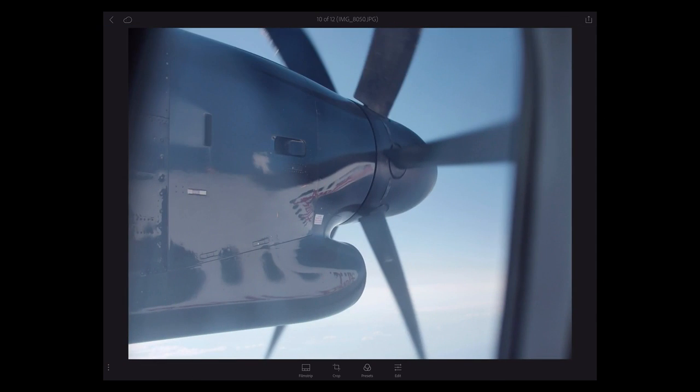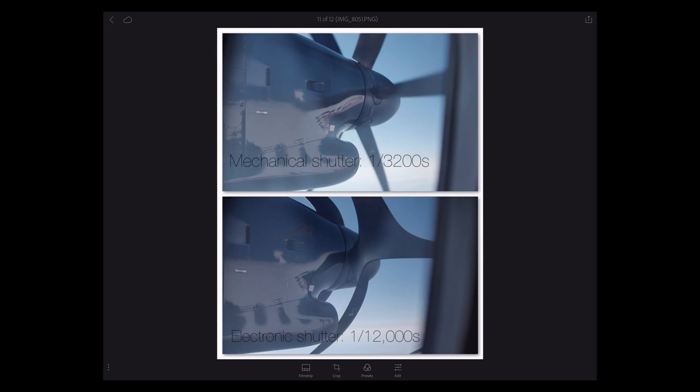Okay, so what happens? Why does this happen? That's, of course, what I wanted to talk about. So first of all, let's talk about a mechanical shutter and what is happening with it, and then we'll get into electronic shutter, because that helps to understand the difference. In a standard DSLR, basically the mirror flips up out of the way, the shutter opens, the shutter closes, and the mirror comes back down.